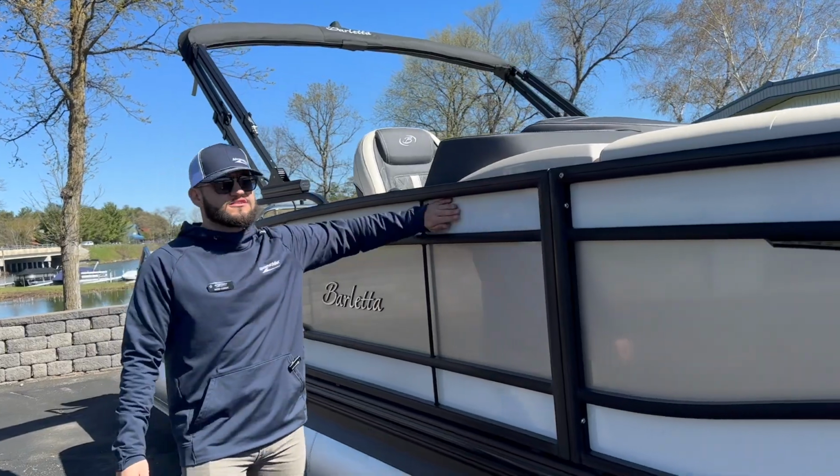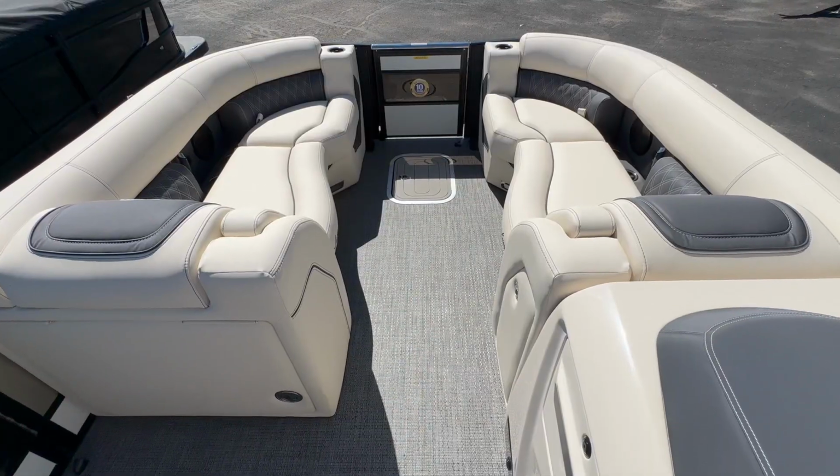We've got this awesome white opal and champagne accent. Really makes this boat pop with that black rail package. We're gonna hop inside and show you a little bit more.